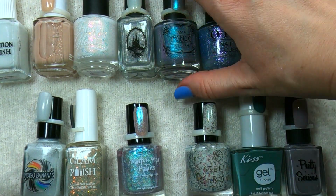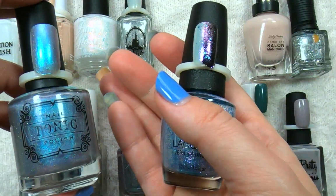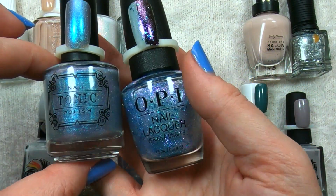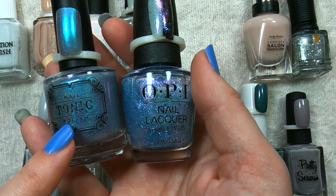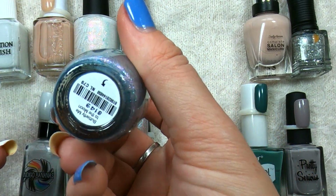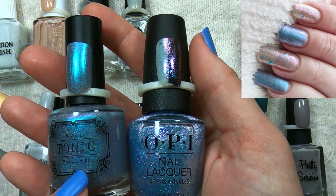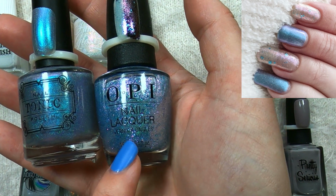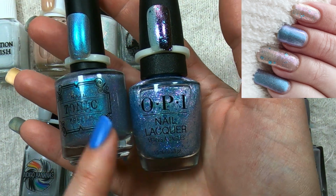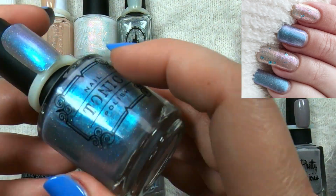Next, I used these two on top of this mani. So I did sort of a half change in a mani, not really even half change, a topper mani, if you will. I used Tonic Luminescent and OPI Butterfly Me to the Moon, and I put Luminescent over a couple of nails. And then I used OPI's Butterfly Me to the Moon as a topper over the other two, and I thought it added a really nice layered look to that mani and definitely changed it up.